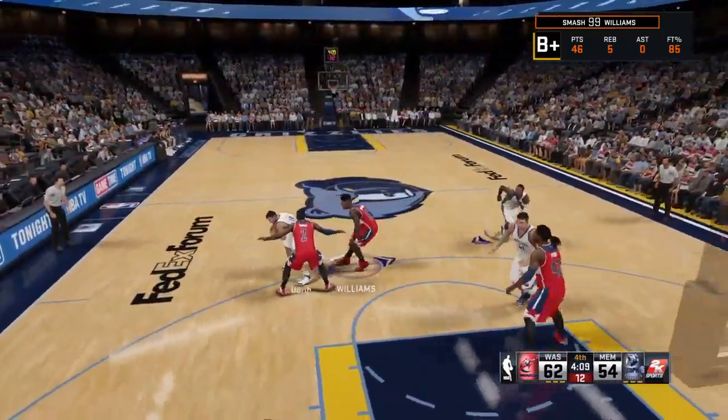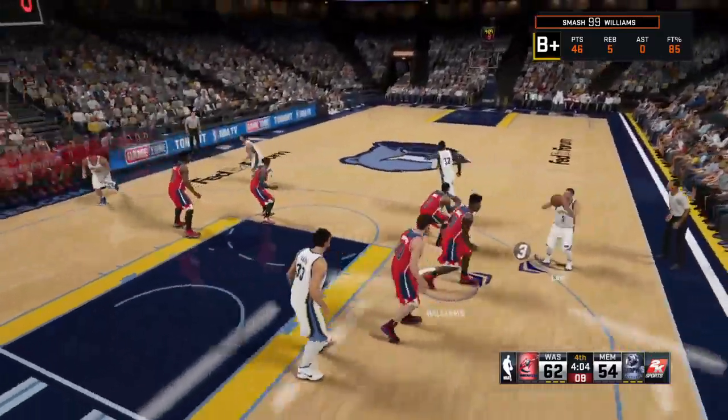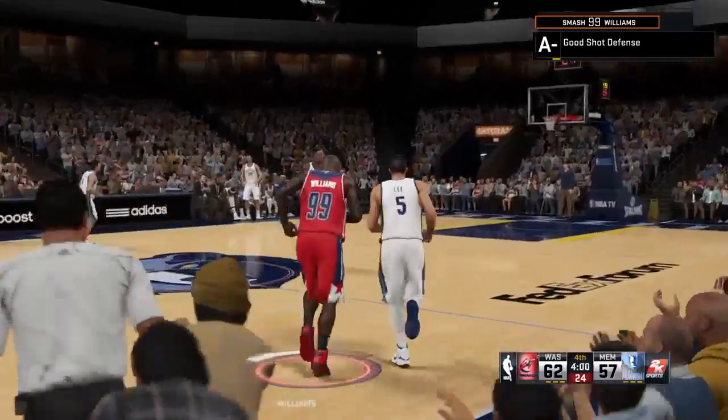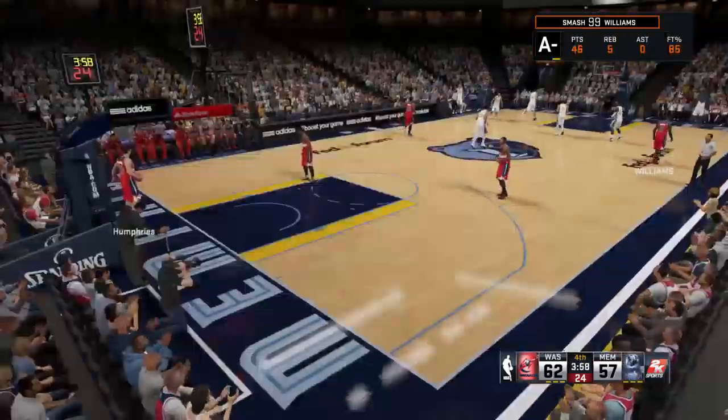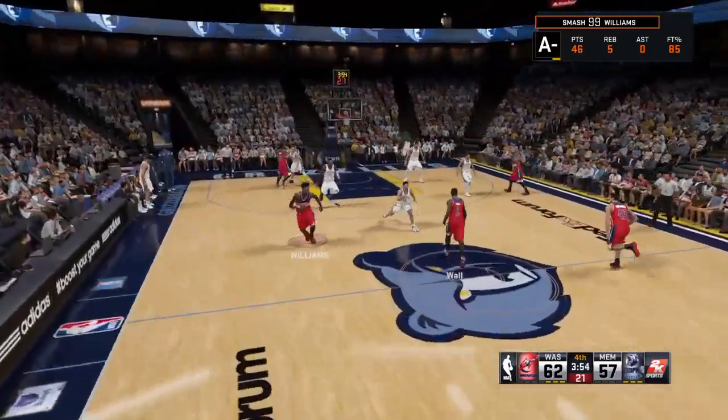Game moves along. 2 minutes gone here in the fourth. Udrih the pass to Koufos. There's Lee with the 3. That's good. Those are the types of shots down the stretch that win you ball games, Steve. Washington leading now by 5.